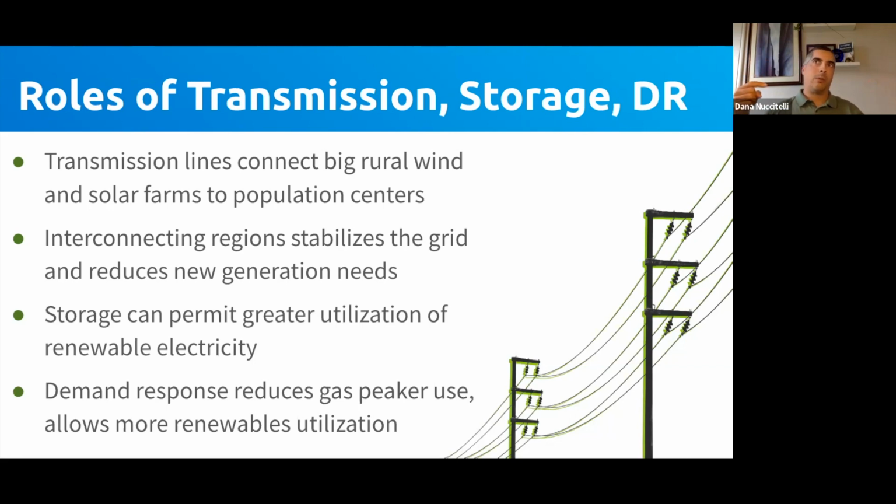And so if one region happens to at a given time not be very sunny and not be very windy, they can potentially get some electricity from another region nearby that has some more resources available at that time. Also, that reduces new generation needs, so you don't have to build as much wind and solar if you're sharing it between different regions that are further away.